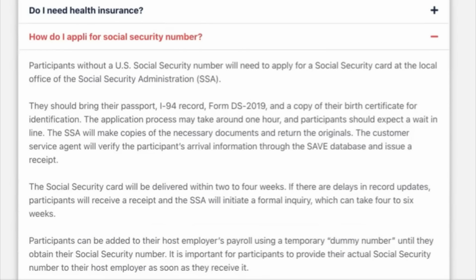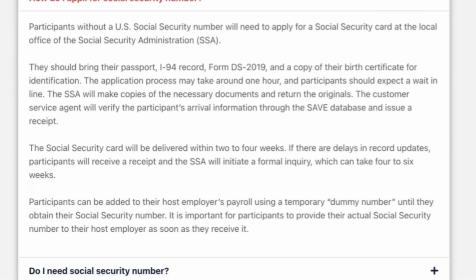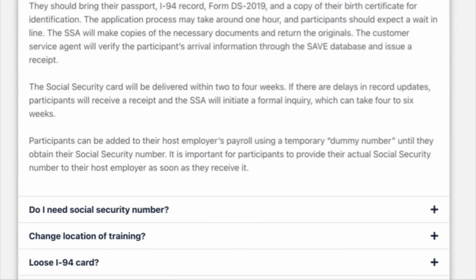The SSA will make a copy of the necessary documents and return the originals. The customer service agent will verify the participant's arrival information through the database and issue a receipt. The Social Security card will be delivered within 2 to 4 weeks. If there are delays in record updates, participants will receive a receipt, and the SSA will initiate a formal inquiry, which can take 4 to 6 weeks.